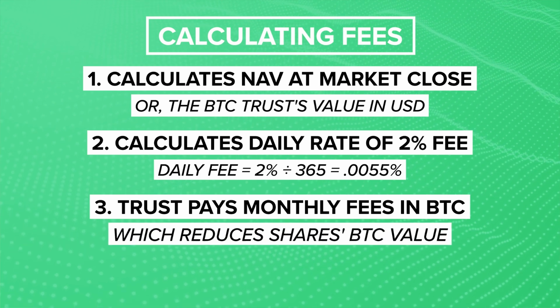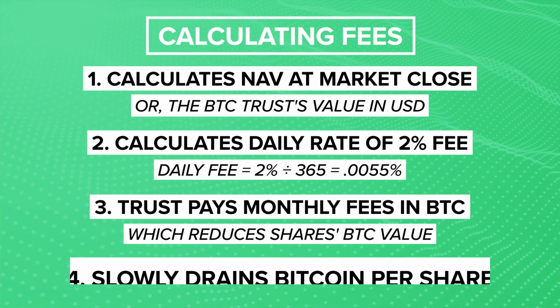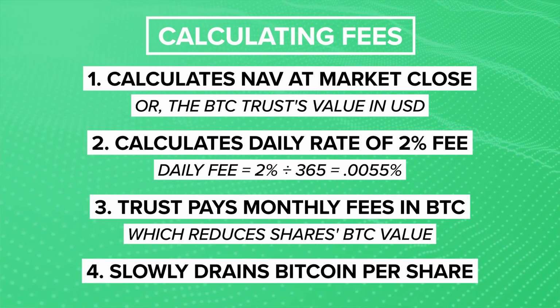So every month, they are selling some of your Bitcoin to collect that 2% annualized fee. Over time, this means that each share represents less and less Bitcoin. Although management fees are common in investment funds, 2% is extremely steep. And while it may not sound like much, it could cost you tons and tons of money over the long run, especially with an asset like Bitcoin that may be appreciating quite a bit in the coming years.